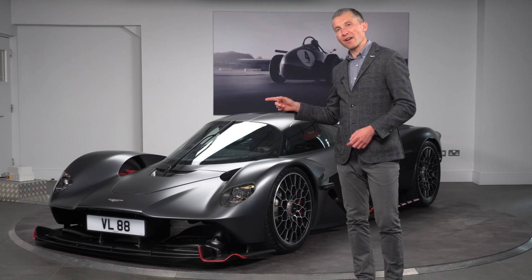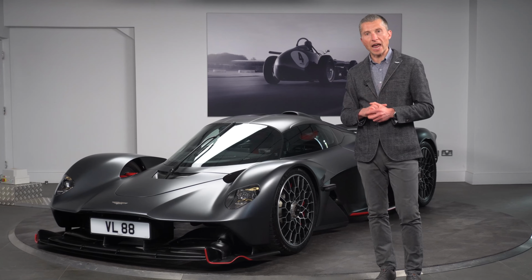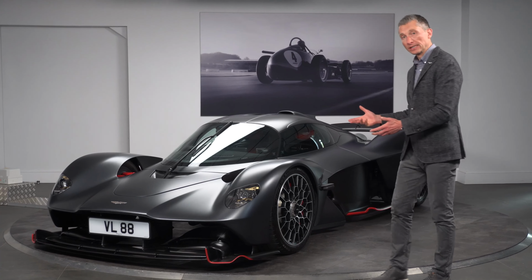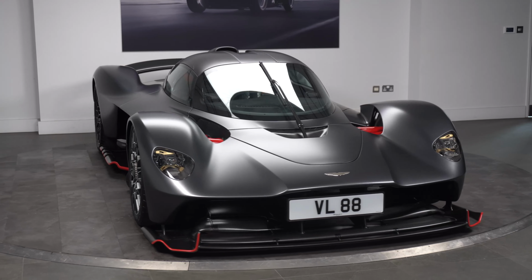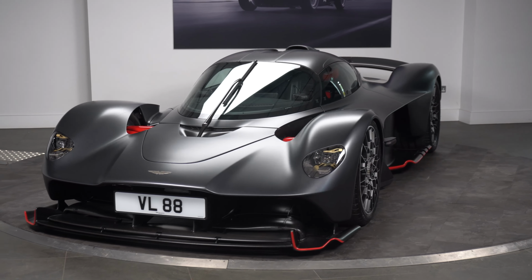Now today we have a fantastic treat in our studio, the Aston Martin Valkyrie. Now I should start off by saying a huge thank you to the owners of this car who have allowed us to share it with you today.